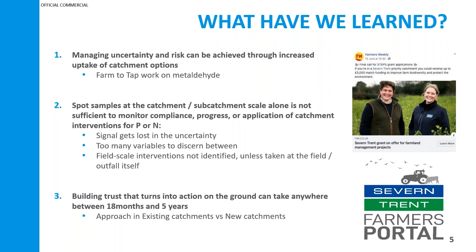And this is simply because the signal of the different catchment interventions and the different work and the different sectors gets lost within the catchment. And really, in order to monitor things like compliance and progress, you need to be taking spot samples at the field edge or the outfall itself. And this is consistent with what other catchment studies have seen as well, notably the demonstration test catchments.